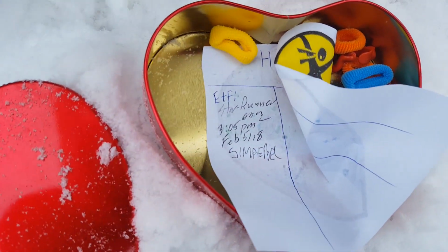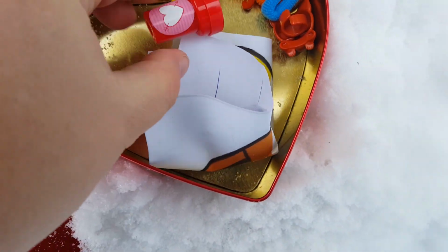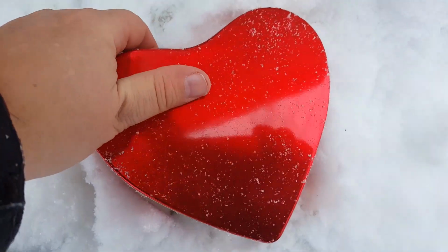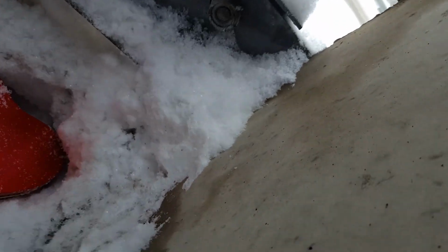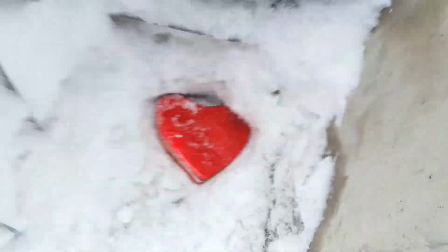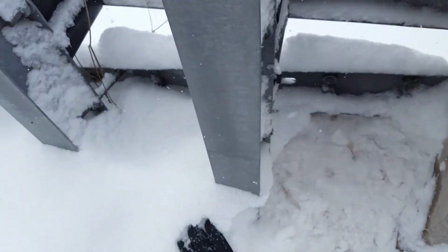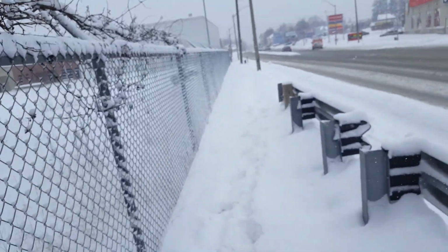Okay, so signed in. I guess there is a little stamp here. Now put that back together. Give it a resting spot. Kick some snow back in there. As you see, winter is back.